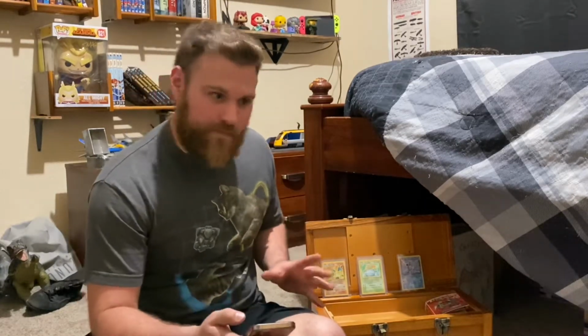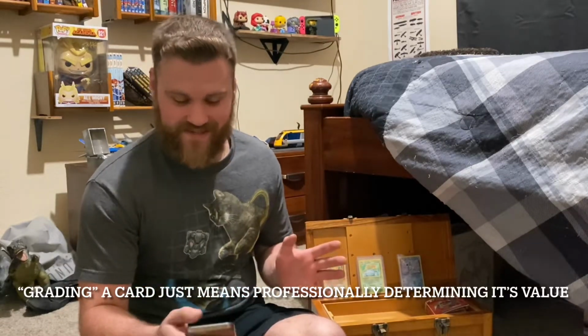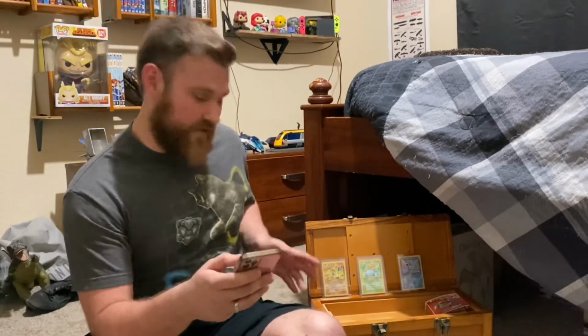So, if I just do a very simple Google search, I just search shadowed base set Charizard. Let's see what people are currently trying to sell these Charizards for. By the way, all of these that we're going to be looking at are graded, because if they're not graded, the price is completely arbitrary and means nothing. So if I were to get this card graded, and let's say it has a grade of 10, the best grade you can get.